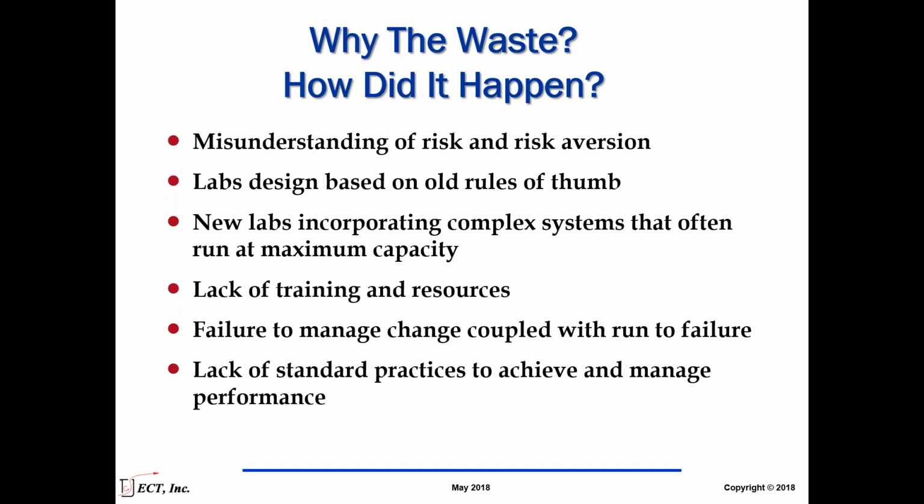What's the process for managing the risk? That's really what we want to talk about in Smart Labs, which is a process. Most of the things we're doing in the future are going to be processes that we're going to manage, not rules of thumb. If we look at the old designs, especially the labs designed in the 80s and some in the 1990s, they're just based on rules of thumb. Here's the way all labs are. We're going to do it this way because this is the way we've always done it.